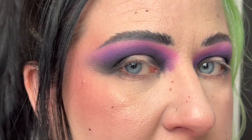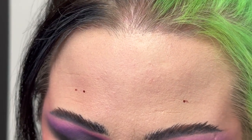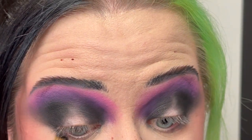Got the blend and gradient that I would like. So now I'm going to take this flat angled brush. This is by Jessup. Unfortunately, it does not have a name on it. And I'm going to lightly dip into I Bind You, because I don't want to get black pigment everywhere. And I'm just going to start stamping that along the lower lash line.